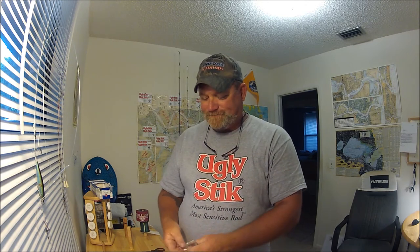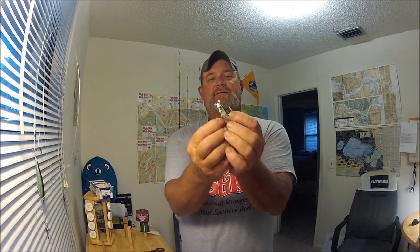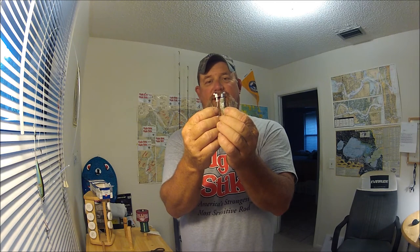But when I went to Academy the other day, I picked up what they call an eighth ounce, because I was running out of really light ones for throwing over big structure, because we don't want it to sink straight down in it. So you can see the size there. That's a real small jig head, and we're putting the Matrix Shads on that and pitching it over the rocks and stuff like that so it won't get as caught.